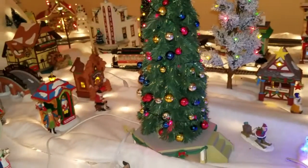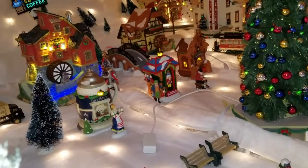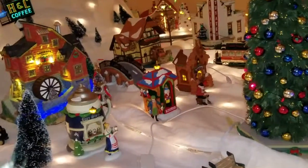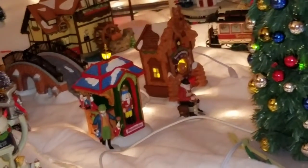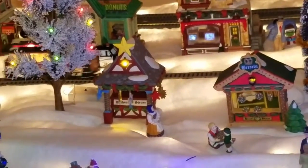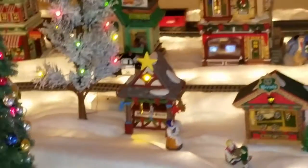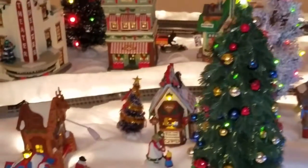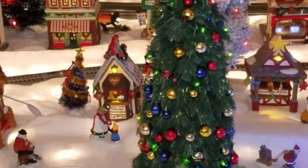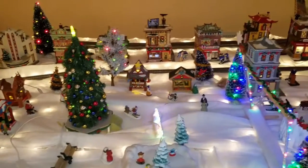In the back there are Christkindl booths from the market. We have a little beer stein booth. Ladies selling beer steins. And we have a gingerbread house. The cuckoo clock maker there is making the cuckoo clocks. There's the ornament maker and the pretzel house where you can buy pretzels when you're shopping. And over here we have the gingerbread house. So that's the Christkindl Market.